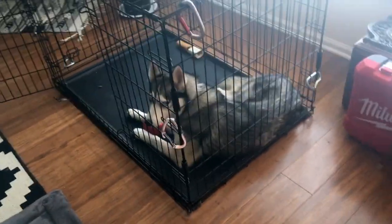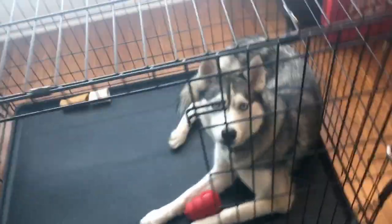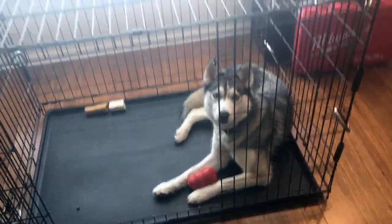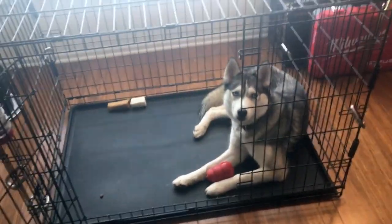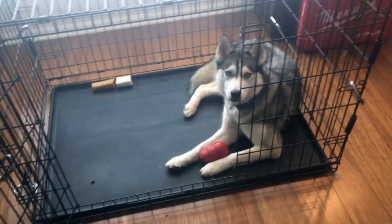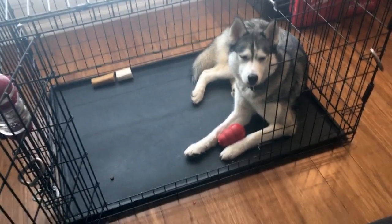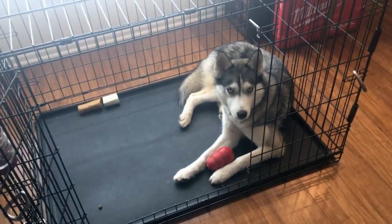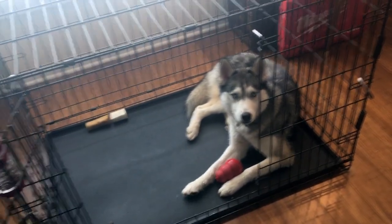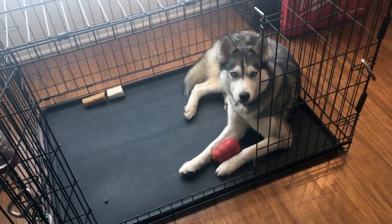So I am getting ready for work now, and in order to help Yuka have a positive association with even my getting ready for work, I've given her a Kong with a little bit of peanut butter in it inside her crate, so that she's focused on enjoying her treat rather than becoming worried because she sees me putting my shoes on, zipping my jacket, getting my keys, putting on makeup.